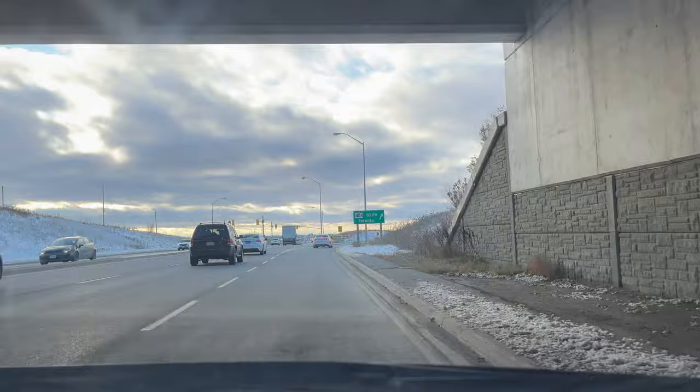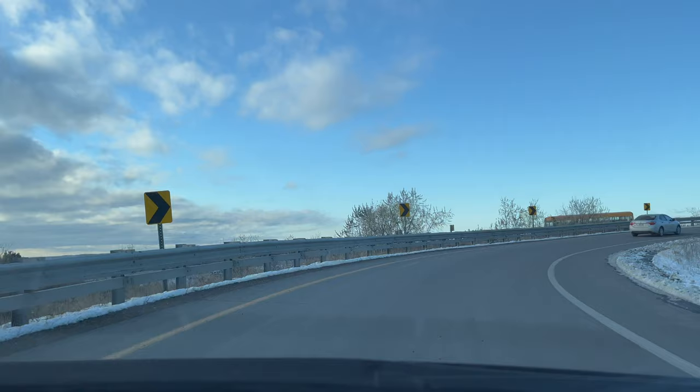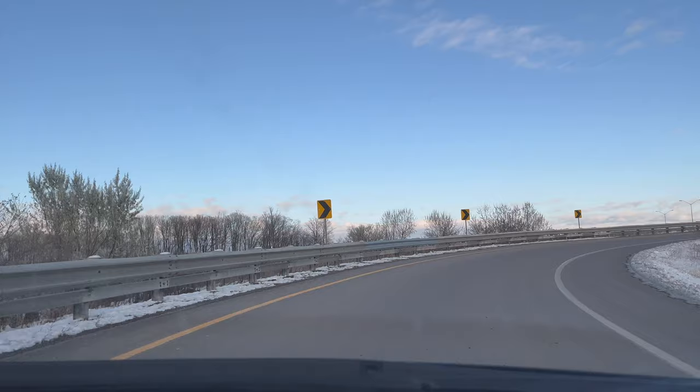Now, the speed limit on the curve is 30 km per hour, so make sure you decelerate or brake your car to 30 km per hour and then maintain that speed limit. Drive in the middle of the lane and do not cut any solid line towards the right side or towards the left side.